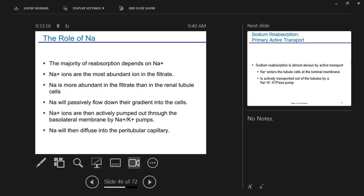There's no energy involved. We have lots of sodium in the plasma, and it's going to go into the lumen as filtrate. It's still transparent. No coloring, doesn't look like urine or anything yet. So the high sodium inside the filtrate in the lumen is going to diffuse passively into the cells that make up the tubule. But once it's inside the cells, it can't get out passively.